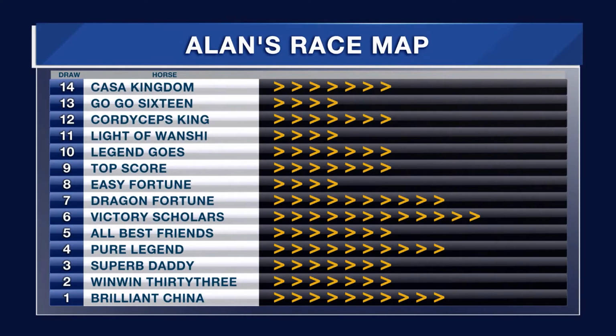And when we take a look at the map for the race, this time I think it might be Victory Scholars who will go to the front and dictate the terms rather than following behind in a slow pace. And he could be the one sprinting away at the top of the straight. It's a race without speed, and Zac Purton on the leader is a brilliant tactician. And I think he might be able to put a little bit of real estate between himself and Light of Wan Shi at about the halfway mark in the straight.